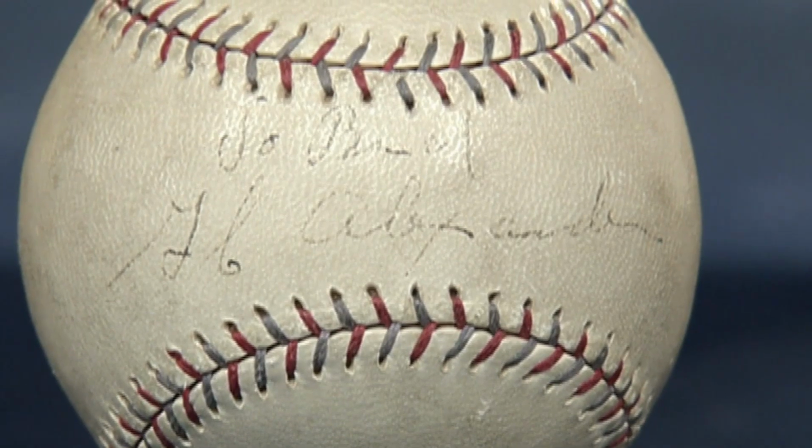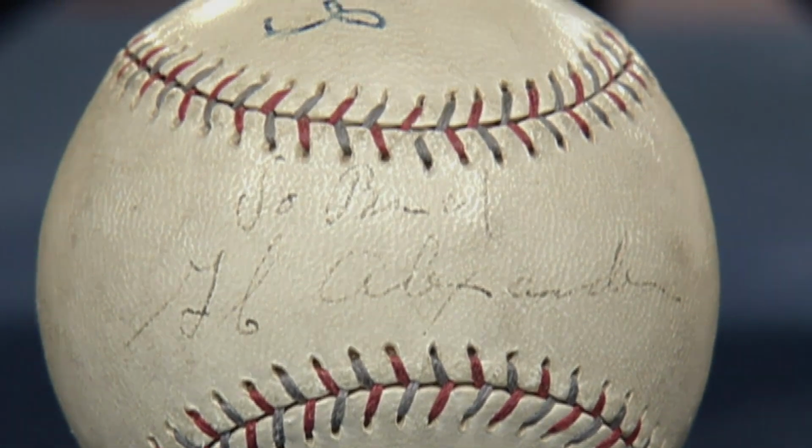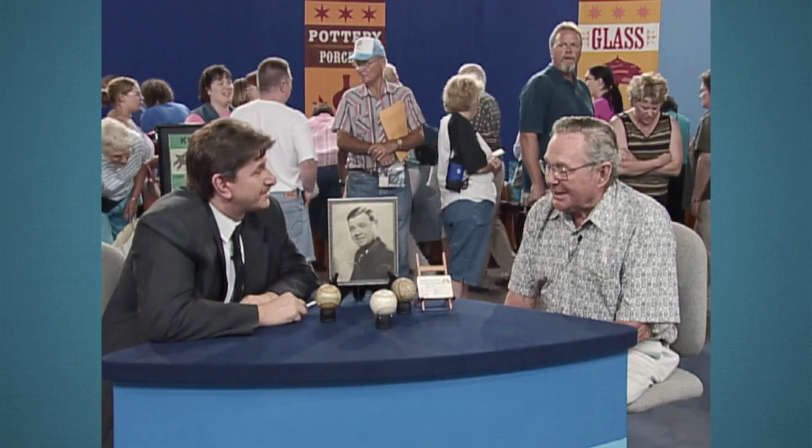Next is a 1936 baseball, autographed by Grover Cleveland Alexander while he was traveling, acquired when our guest was about 11 years old. I got that one when I was about 10 or 11 years old under the stadium in Wahpeton, North Dakota. He was taking a shower out of a bucket. He was barnstorming across the country. He lived in Los Angeles.